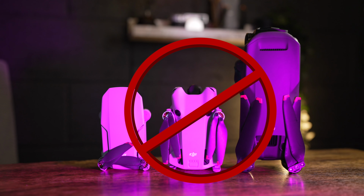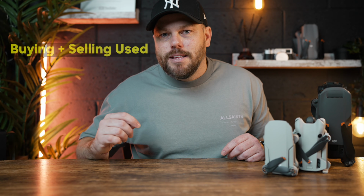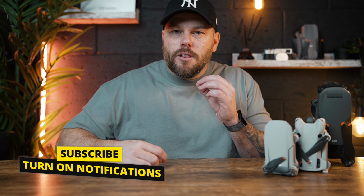So buying new comes with that guarantee no one's flown it before, it's brand new, nice and shiny out of the box, but it's expensive. Now you can get some really good deals in the used markets, on places like Facebook, eBay, Amazon Warehouse. These are all places where you can pick up some great deals on used drones. That comes with a lot of risks though, but in today's video I'm going to show you one simple setting that a lot of people actually forget to do themselves or to ask about.